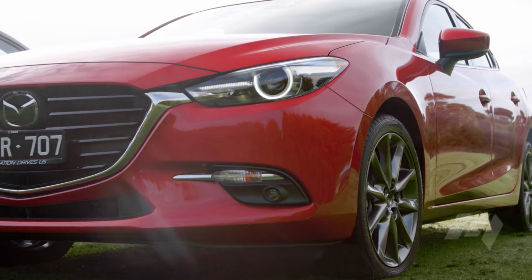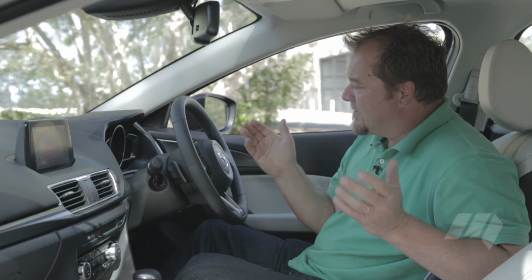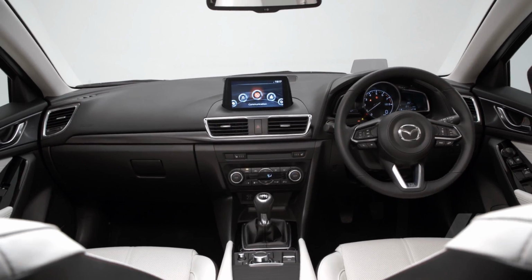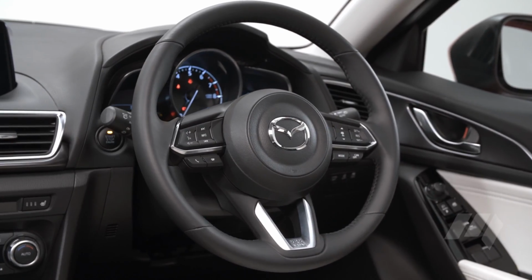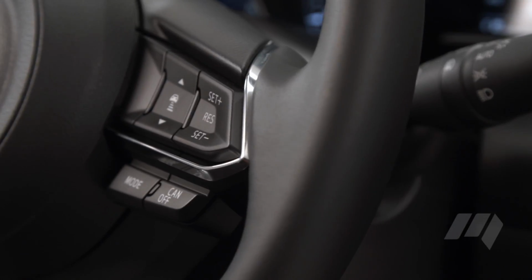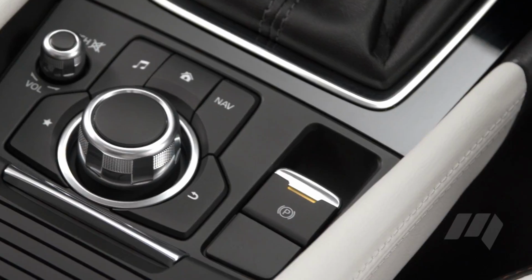So with exterior changes limited to grilles, headlights and a rear bumper for the hatchback, most of the changes for the facelifted Mazda 3 happen inside. In a sign of the times, all Mazda 3s do away with their CD player but gain a classy new multifunction steering wheel from the new CX-9. And from Touring level up, there's a new electric park brake for the first time.